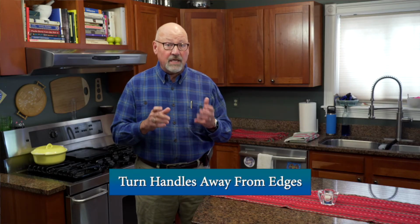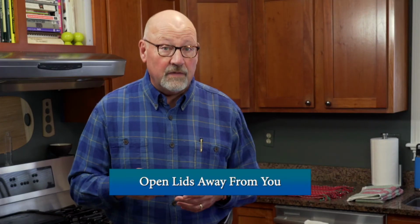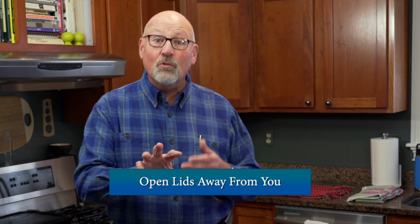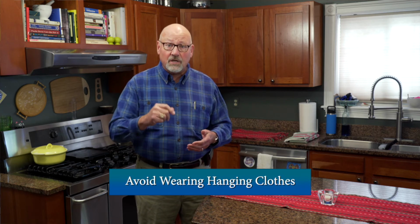Protect yourself and guests from burns by turning the handles of pots and pans away from the edge of the stove. When removing the lid from cooking dishes, use a pot holder and open the lid away from you to avoid steam and grease burns. It is also a safe practice to avoid wearing loose or hanging clothes that could catch on fire.